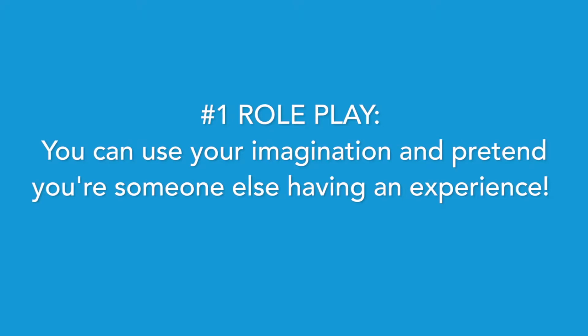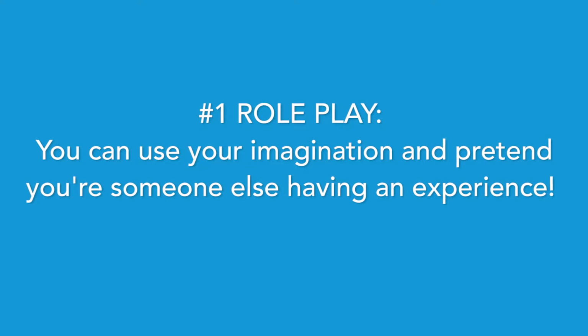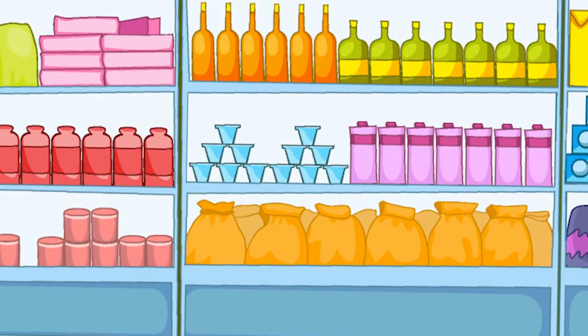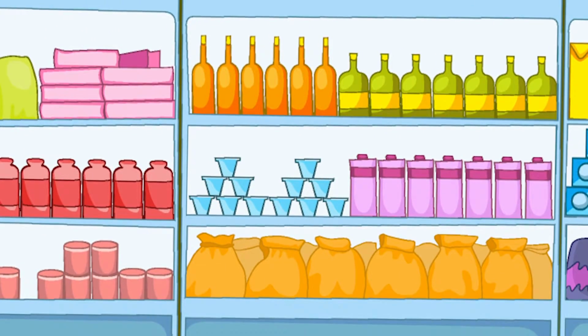There are different ways to empathize with someone to understand how they feel and what they need. The first way is role play. You can use your imagination to pretend to be someone else having that experience. For example, if you want to understand what it's like to be a small child at a grocery store, walk around on your knees and try to reach the top shelf or push the cart. What is that experience like?